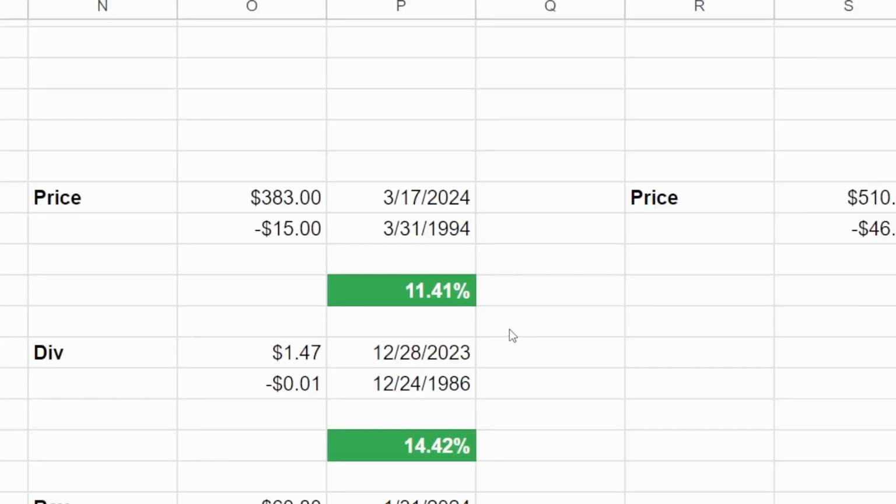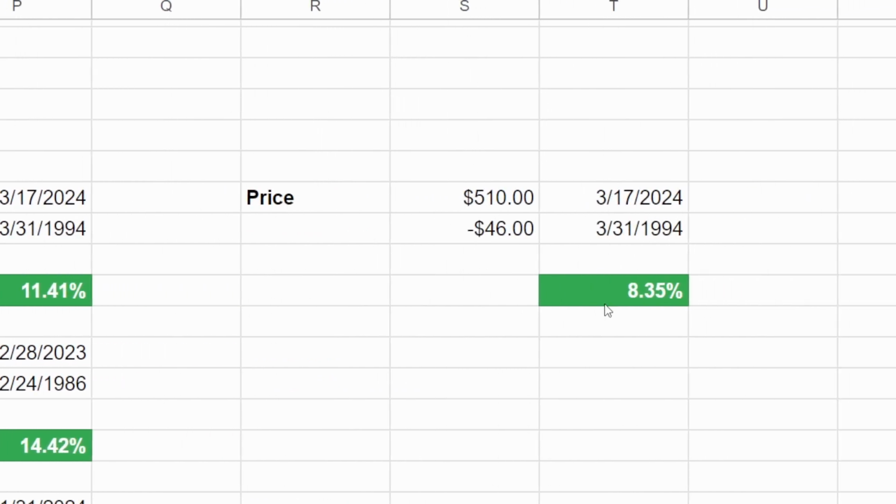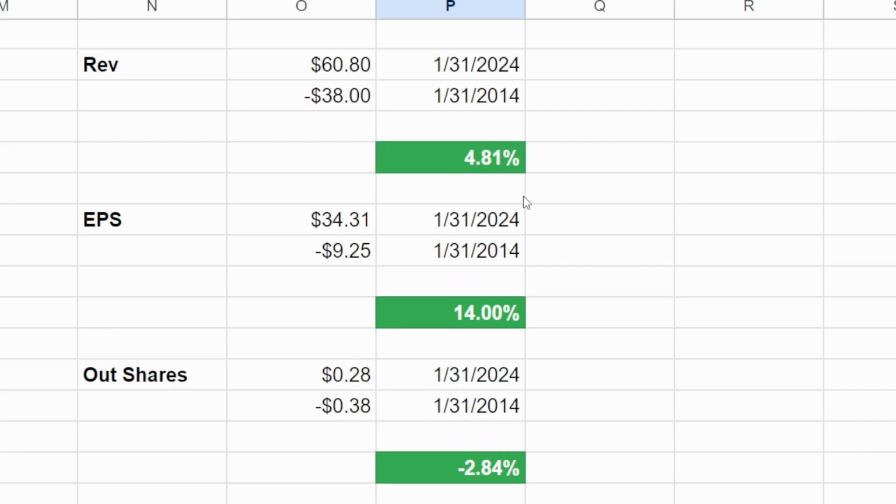And I want to highlight some of these metrics because they are very impressive. In terms of price, John Deere has been able to grow their stock price from 1994 to 2024 by 11.41% year over year. Compared to the S&P 500, it has only been able to grow by around 8.35% over the same time period. On top of that, John Deere has been able to increase their dividend over time. And from 1986 through 2023, they have been able to increase their dividend by 14.42% year over year.